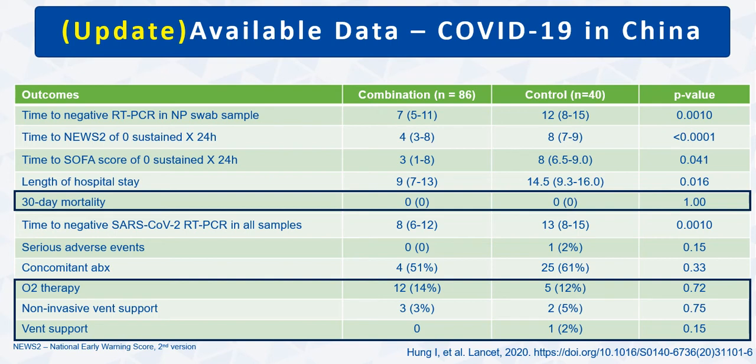There are some important things to take note of. The 30-day mortality was not different between the two groups. Neither was oxygen therapy or ventilatory support. So if we're really looking at aspects to be improved with this cumbersome regimen in mild to moderate COVID-19 illness, how beneficial is this regimen?